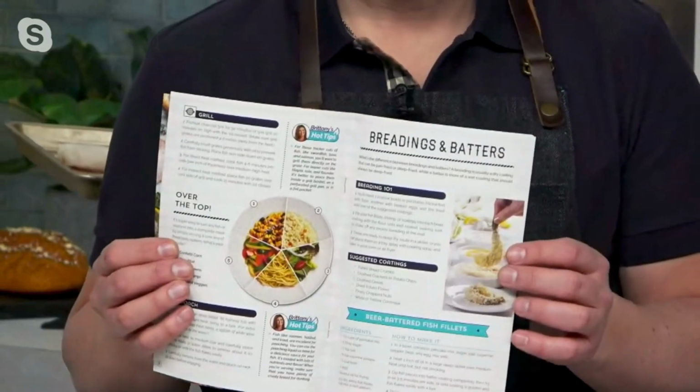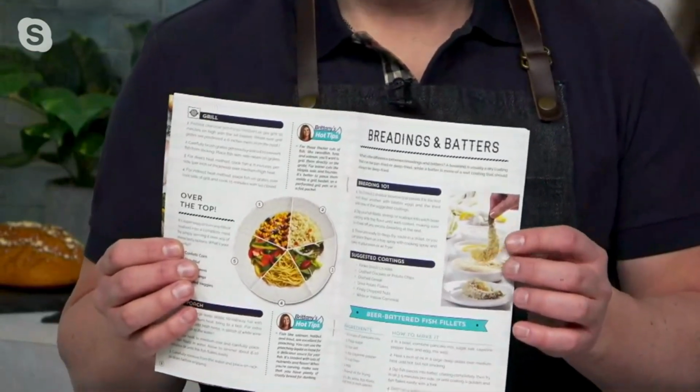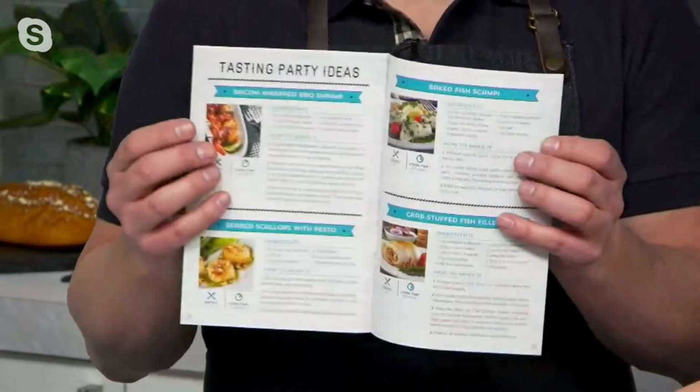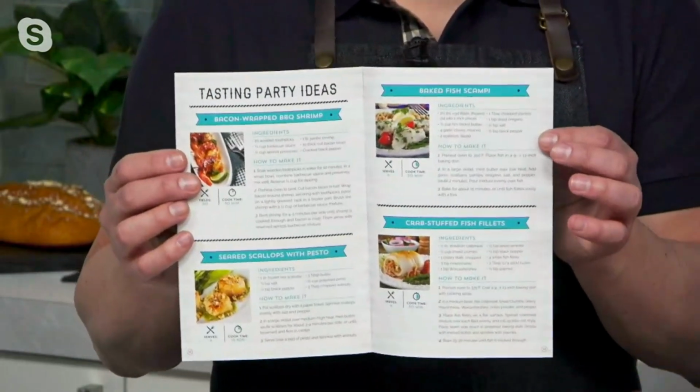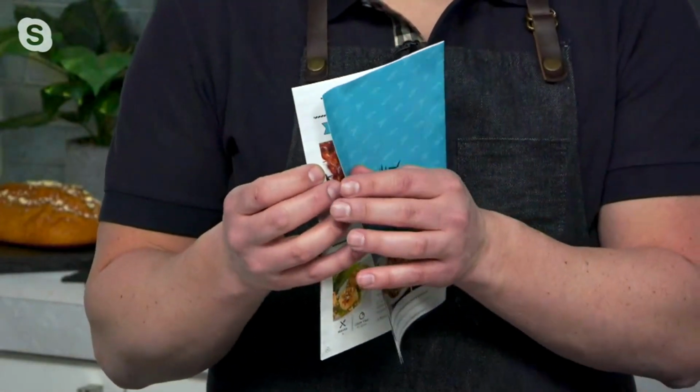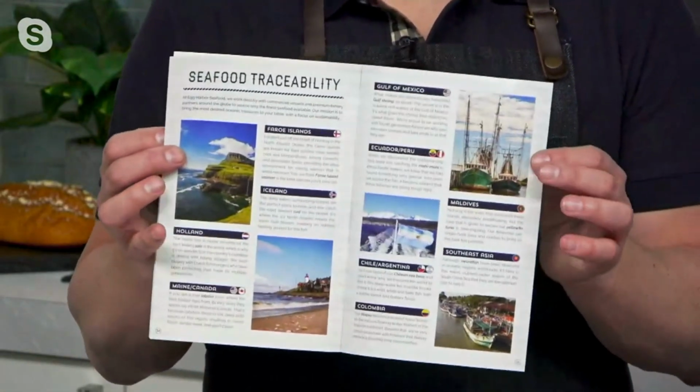And inside this book, you're going to get lots of great information, from thawing instructions to different preparations, breadings and batters, how to bread your product, how to batter it. Just so many different really cool, unique things in here that Brittany and the team here have put together. Different party ideas and how to make these products into special items when you're having a gathering. But again, it all starts with the raw material.